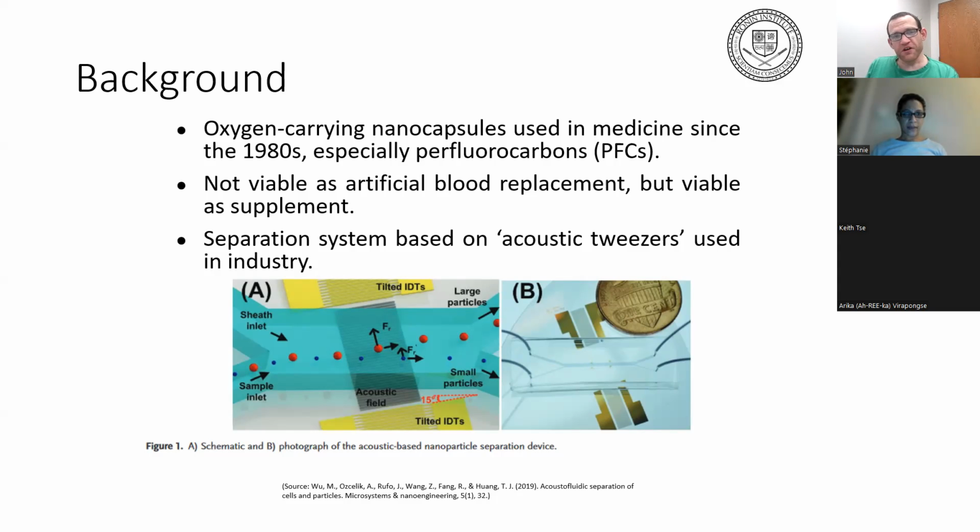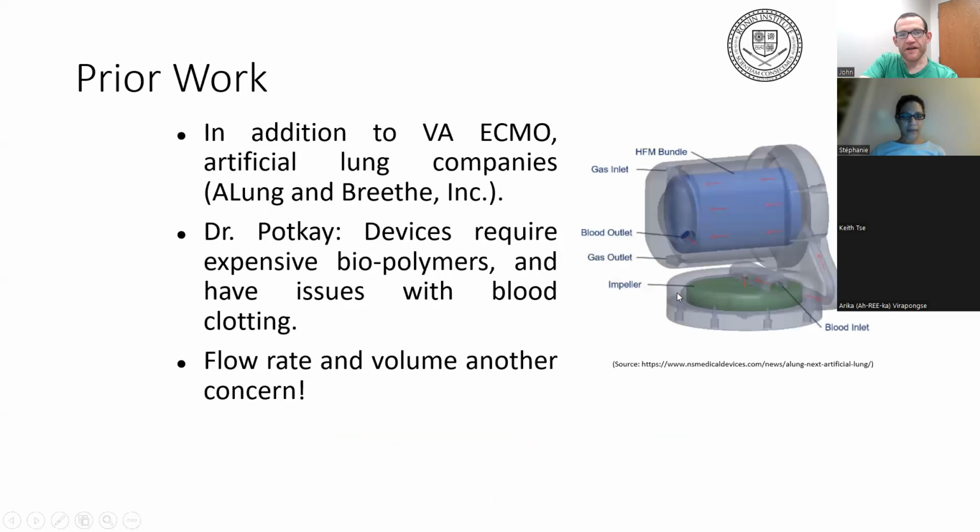Now, one thing you're thinking of is what's called acoustic tweezers. Essentially, it's using focused ultrasounds, like the transducers there, to separate out the nanoparticles from a flowing medium. So the acoustofluidic tweezers to separate out the fluorofluorocarbons is kind of the basis of the idea here. Now, acoustic tweezers have been used in industry for years, but for the most part, focusing on this particular application, all right?